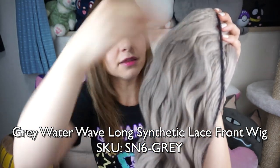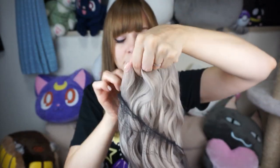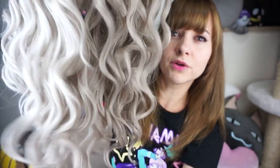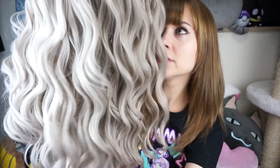So it comes packaged like this. It's got a protective net over it. The waves are so pretty. Look at that. Isn't that awesome? That's so cool. It's really long. Let's see. It'll be about here when I try it on. That's really nice. I love the curls. They're not like super spirally or anything. I feel like if you brush them out, they would be like a nice wave.